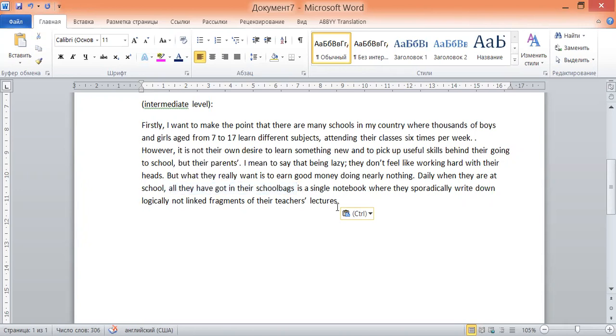I hope that you understand the point made and expressed in this sentence. Well, first of all, we understand that there are several parts in the sentence which are linked with each other with a connector where. And there is a nice word sporadically, which means now and then, not steadily, not on a constant platform maybe. Write down is another phrasal verb, which means to jot down fast what you hear. Logically, it's another good word. It's an adverb, first of all. Not linked, participle two construction. Well, fragments is another good vocabulary word. Teacher's lectures.